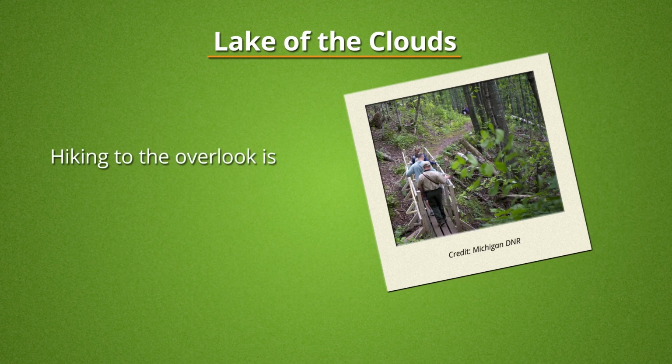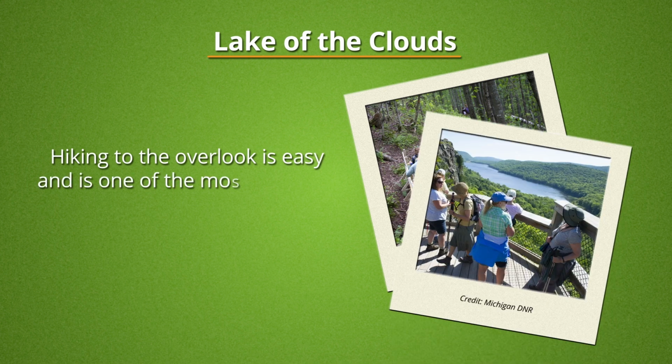Hiking to the overlook is easy and is one of the most photographed spots in the park. I bet just looking at that great view will help anyone to relax and forget about their troubles. So hiking was named here as an activity, but earlier campers were mentioned, so camping is another activity I can add.